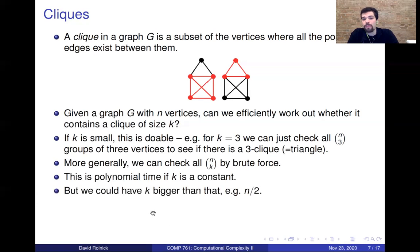But if k were bigger than that, for example, if k were n over 2, then you've got a problem. N choose n over 2 is exponential in n. So at least the naive brute force algorithm is not going to be very good if k is large.